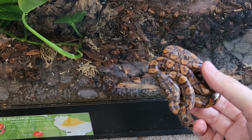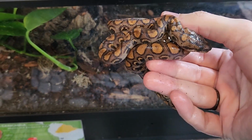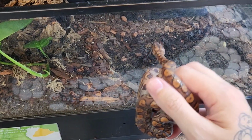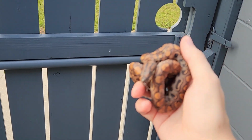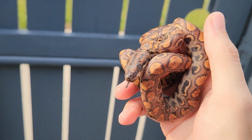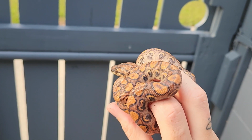Okay, so this is Vader. This is my Brazilian rainbow boa. He was under the water bowl, so he's a little dirty right now. But he is just absolutely gorgeous. You know what? Hang on. Let's take him outside and get a much better view. Okay, I just realized he isn't blue, so this is not the best look, but look at him. I mean, he's just gorgeous anyway.